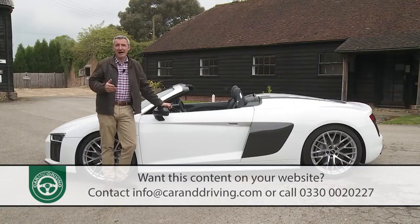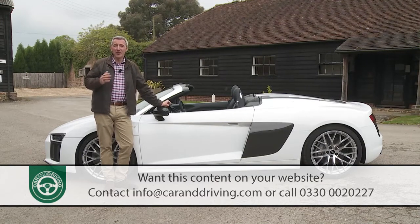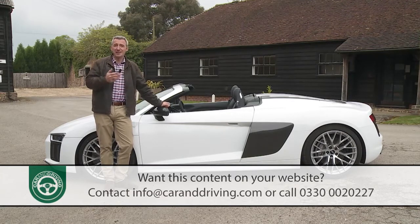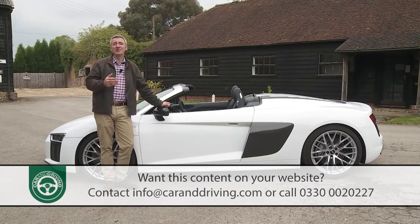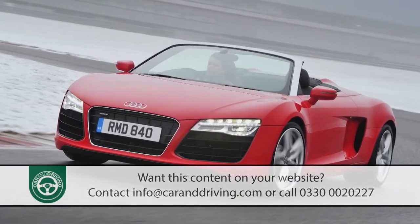As a result, back then, choosing an open-topped R8 over the fixed-top version wasn't really something that an enthusiast would ever have done. It just didn't feel as sharp. As a result, the ragtop version of this ultimate Audi sports car remained a boutique buyer's choice. You certainly would never have seen one of those on a track day.